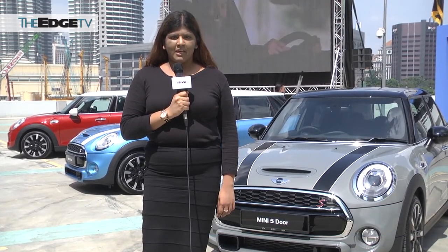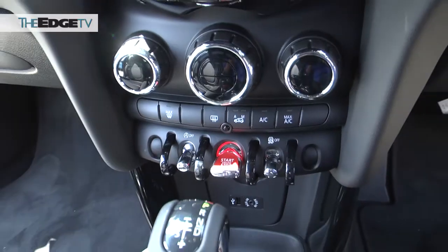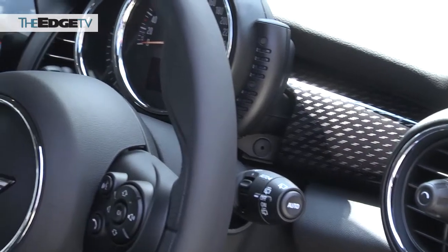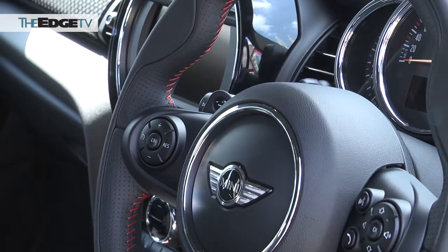The new Mini 5-door will be available across dealerships in Malaysia, including Sabah and Sarawak, from November 15th. The new 5-door caters towards small urban families. However, Harris says Mini Malaysia has no intention of moving away from its classic 3-door model.